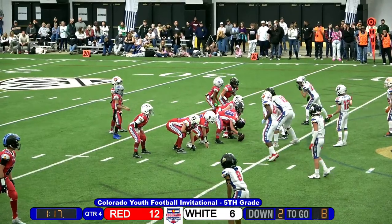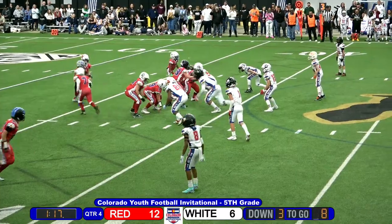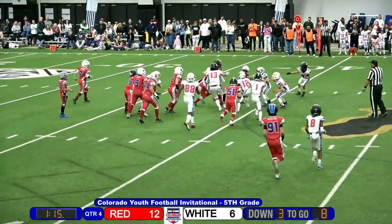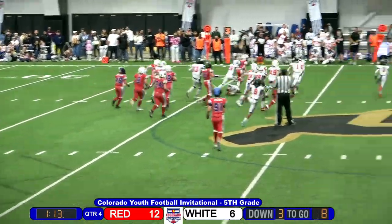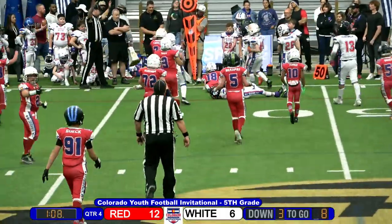So third and 9, we'll get Bronner from the gun. Geck is split out wide to the right. And that's Dax Geck. Once again, it's Meyer. It's been the Kaysen Meyer drive. And Meyer, big gainer. Got himself a first down, and he stays in bounds.